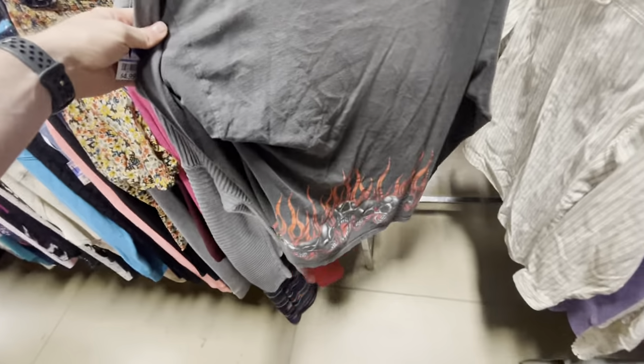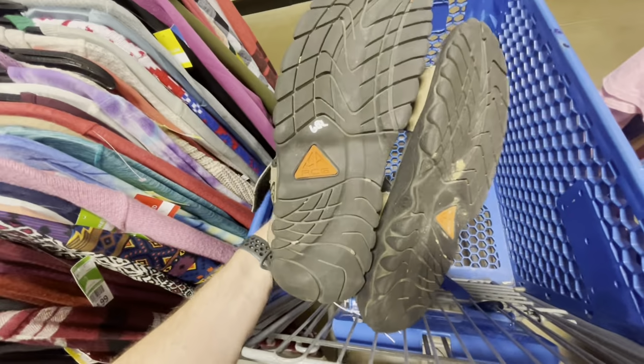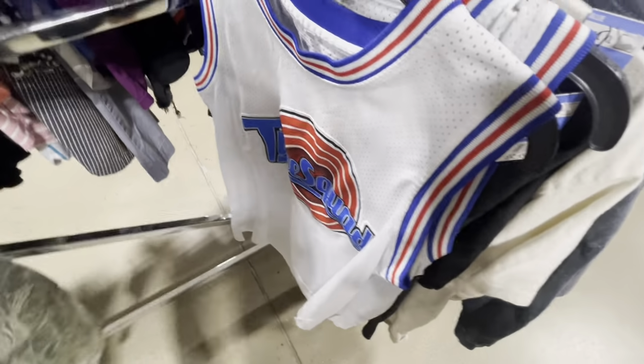This stop didn't really provide, but it did give me two cool pieces. The ODM Skull Flamer long sleeve, easy seller for 30 bucks. I think it already sold. Then we got the Nike ACG cool sandals. And at this stop, we got the camo double knee pants. Love those, the Mossy Oak.